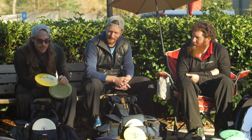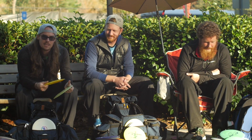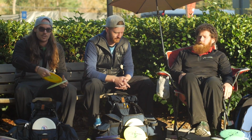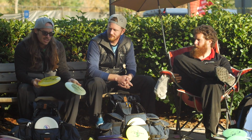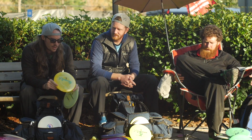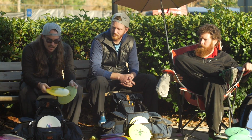Got it from UNICEF. All right, D3 Super Pop Top. This is for big hyzer flips, and it'll roll over, but it still comes back at the end pretty dependably as well. But I really enjoy this disc a lot. Just put it in there. Hadn't thrown the D3s too terribly much, but really starting to like it a lot.